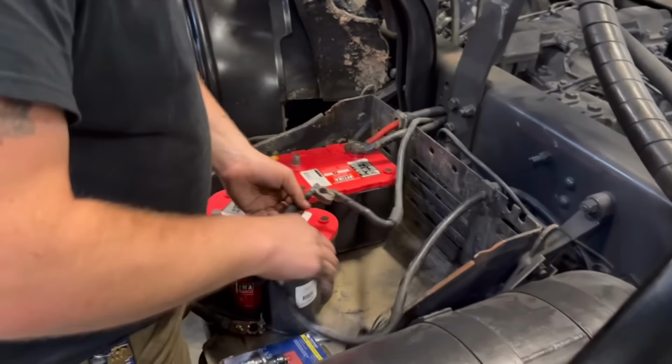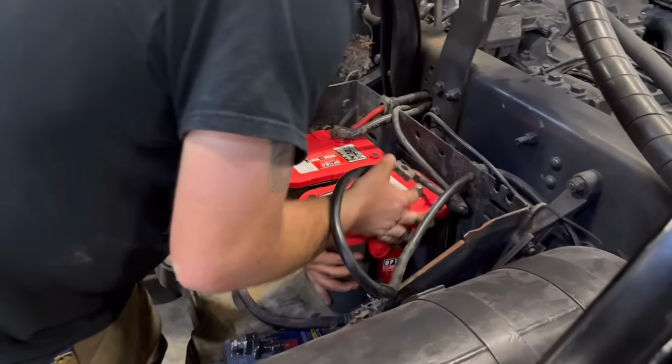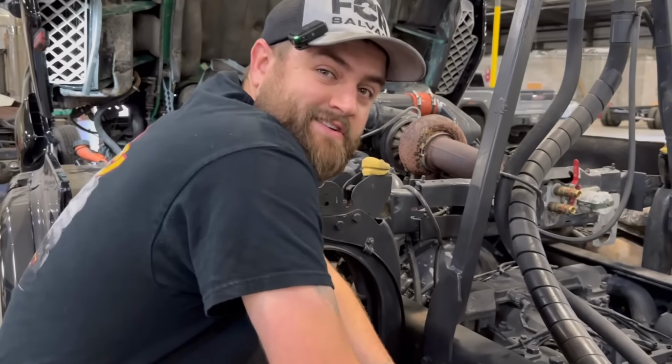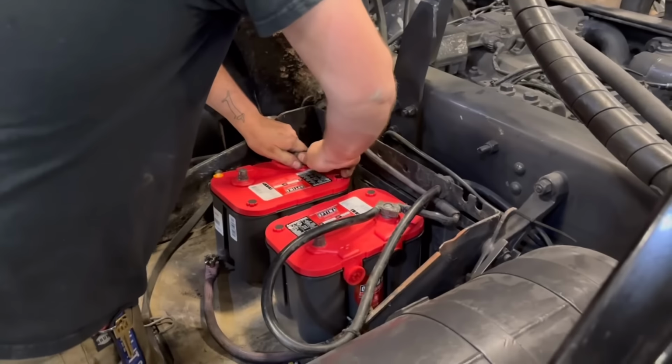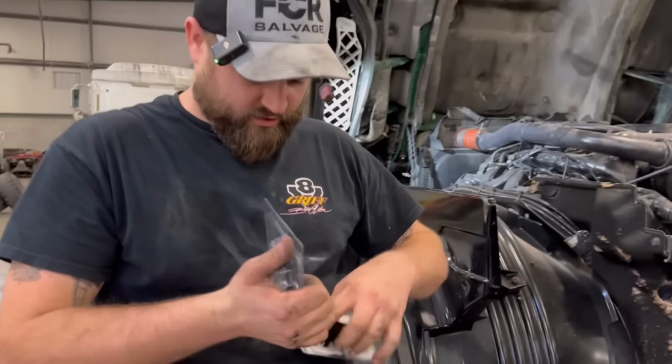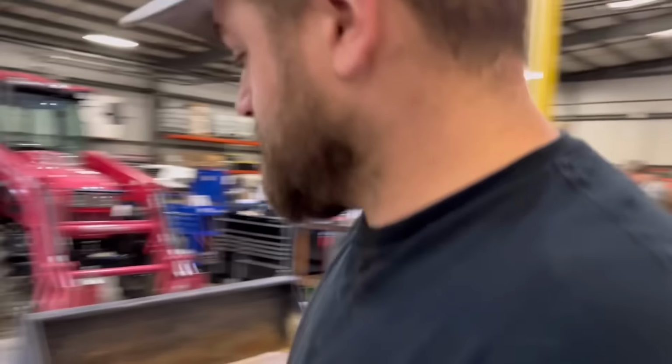All right, so we got to do something about our batteries. I think if we keep replacing these things under warranty, O'Reilly's going to get sus. They're already a little suspicious. So I threw... where did they go? We got a shut-off switch here. We got to install this.